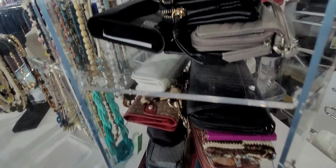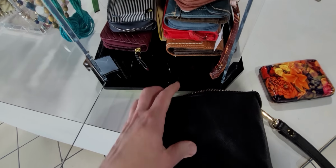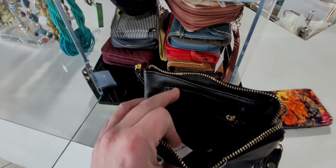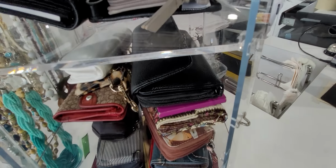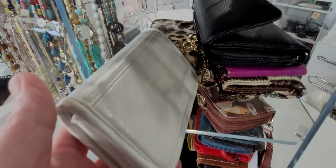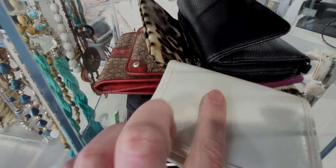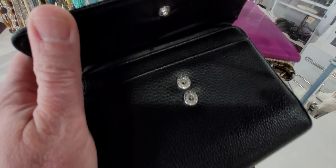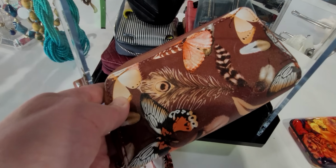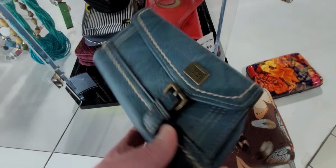That one's broken. So you don't know what you're going to find in this wallet section here. Jessica Simpson. Okay, it's a Velcro strap. I'm not even going to look at that. I still like stopping in this store. I don't always find something in here, but I like to stop and look because you never know.